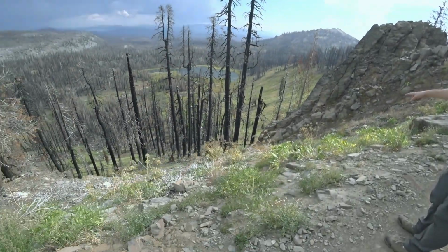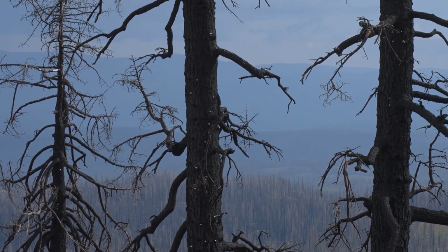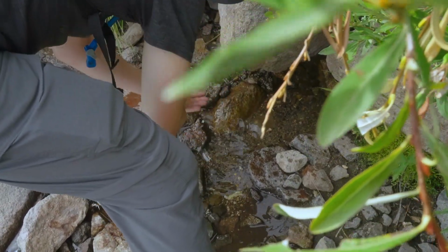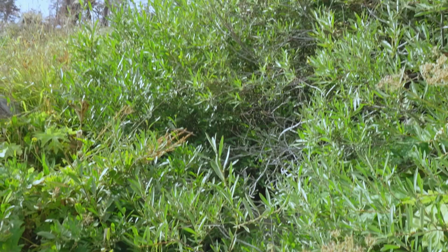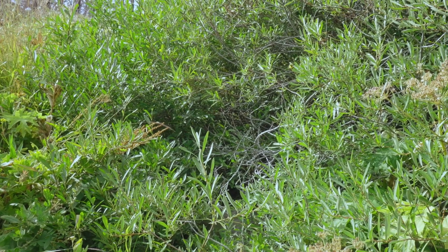Look at those mushrooms. They go all the way from the very bottom on that big one, all the way to about 20 feet from the top. Oh, yeah, you can see those little specks. It's like a little mini world in there, man. Look at that. What's that? I don't know what that's called. I would guess willow. Willow? Yep.